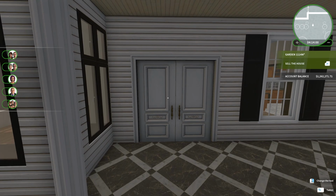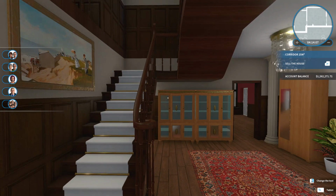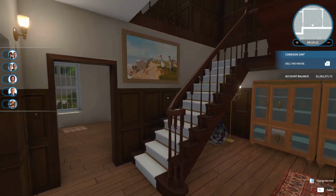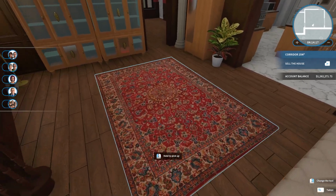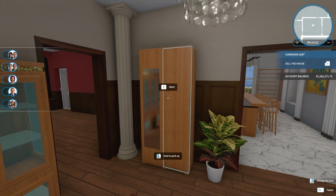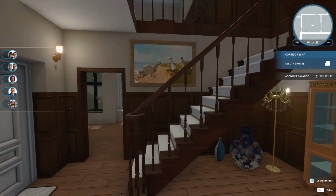All right, my friends, I got the first couple of rooms done. So first of all, let's start with the entryway, or I think this would maybe be called the foyer, I don't know, it's the entryway, this room. So when you walk in, there's a nice little doormat, then a nice Persian rug in the center of the room, some cabinets and a wardrobe, a couple of plants, a bench, a painting on the wall, and here in this back little corner, we've just got a lamp and a couple of vases.